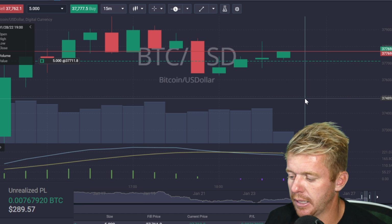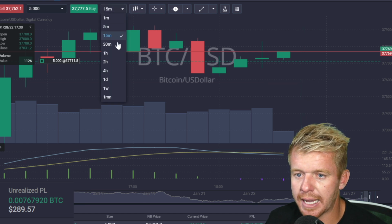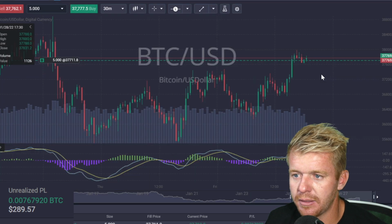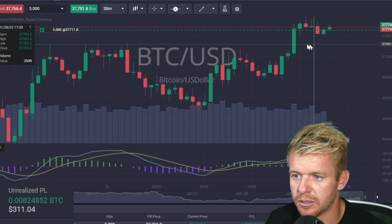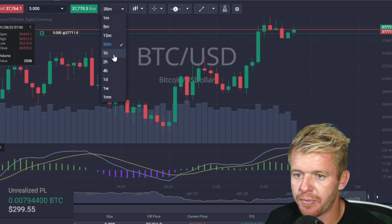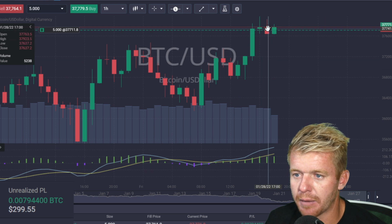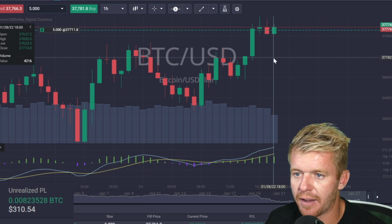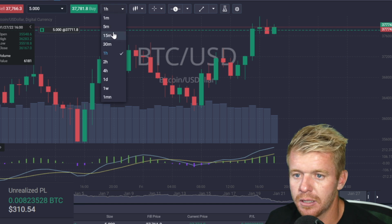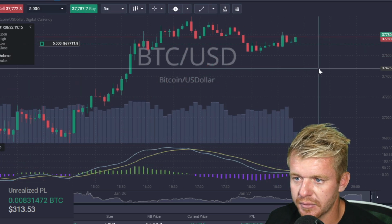Let's see. We've got about another 9 minutes on this 15-minute candle. I'm still liking the hourly. I mean, on the 30-minute, everything has potential. On the 30-minute, we broke above that last 30-minute candle there. On the hourly, still sitting there. If we can get above where this last candle closed, on that red candle, there's opportunity here. I think there's opportunity here.